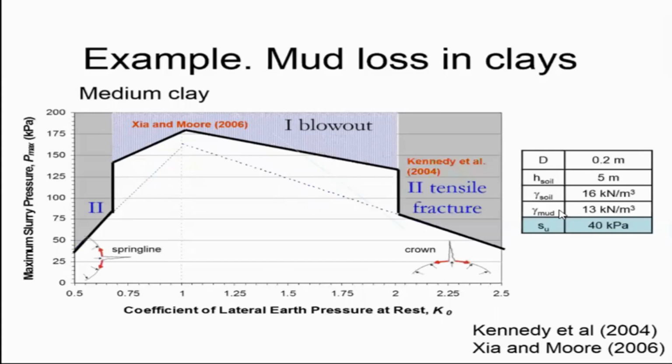If K naught is very much less than 1, but not crazily low, like this is like 0.7 or something, so a normally consolidated clay could have a K naught down there, right? Then we can get initiation at the spring line, and you can see the tensile fracture condition is definitely weaker than the blowout condition. But it can only happen once we get a reasonable way away from K naught of 1. And then if K naught is very large, in this particular instance 2 or more, then we can also get tensile fracture initiating at the crown.